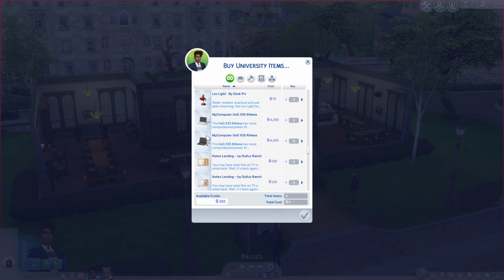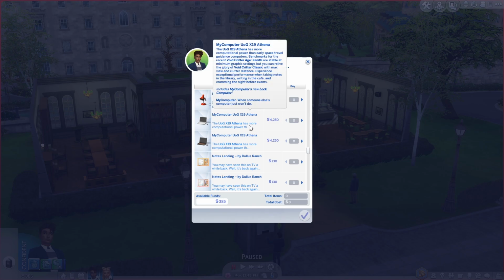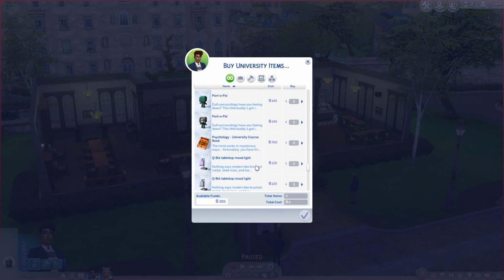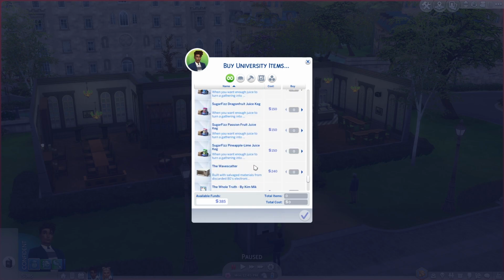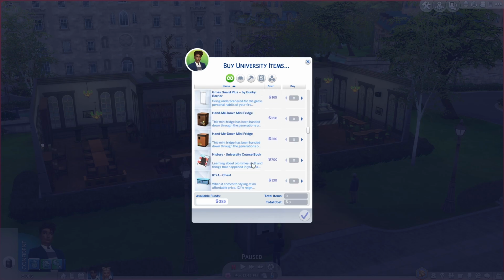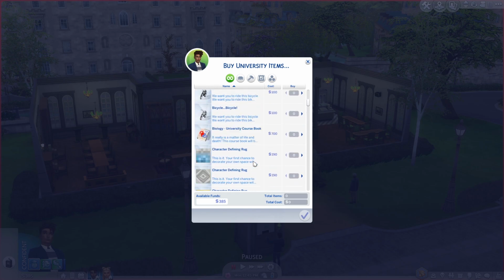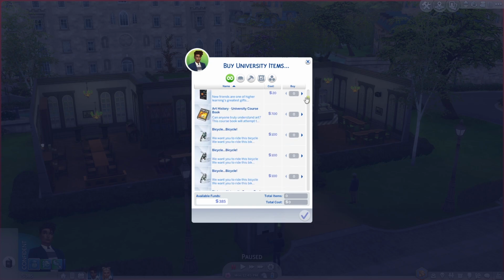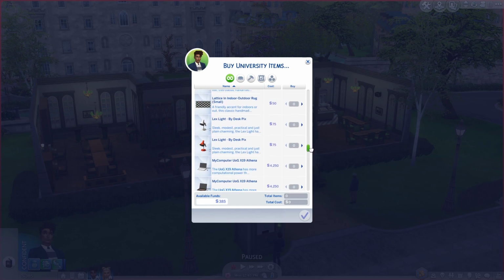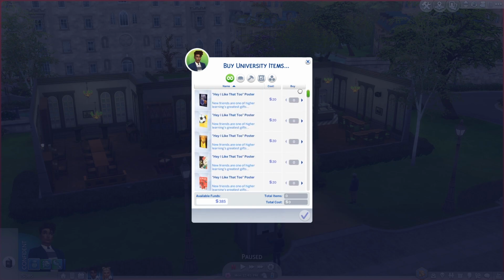Okay, so these are, oh, we can buy laptops. 4,000 simoleons. What else can we buy? There's heaps of items. We just don't have enough money. We might need to come back and buy homework. Okay, let's just grab one of the bikes. I was hoping we could change the color or something, but it looks like they all just get the same bike.